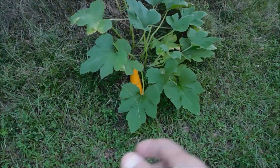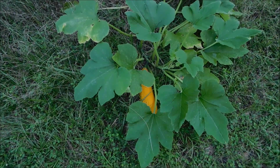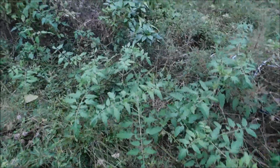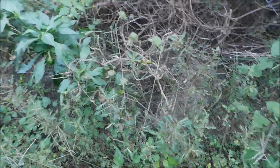And that right there, we're going to do a video about that later on, of taking that squash, and we're going to be taking the seeds out of it and saving the seeds. The seeds are way over here. I had some bell peppers over here. I haven't messed with this garden in a few weeks, guys. I was intentionally letting it go to seed.